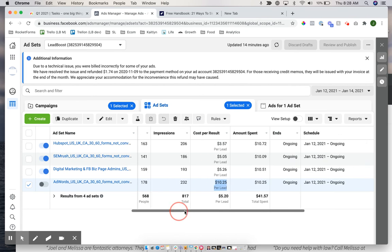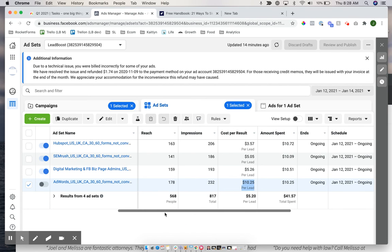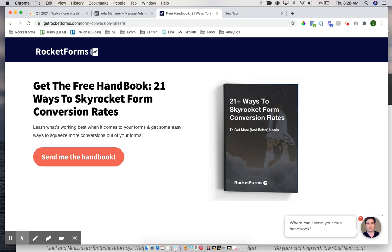And I guarantee you that if you have some decent targeting that makes sense, if you start out small with your spend and you have a landing page with a form and it all kind of makes sense and works together, then you'll start to generate some leads within a day or two.